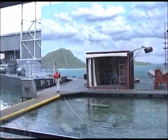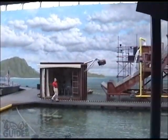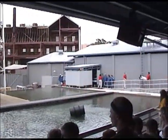The Disney-MGM Studios Backlot Tour. We're going to begin your tour right here at our special effects water tank. Now, water tanks just like this one continue to play a major role in action films.